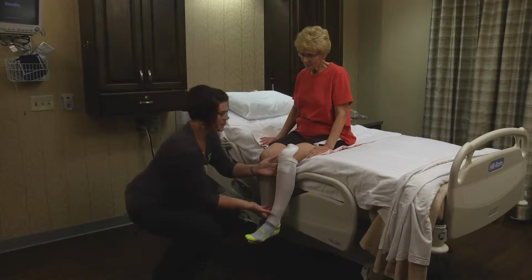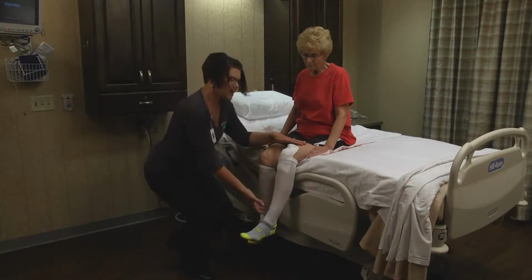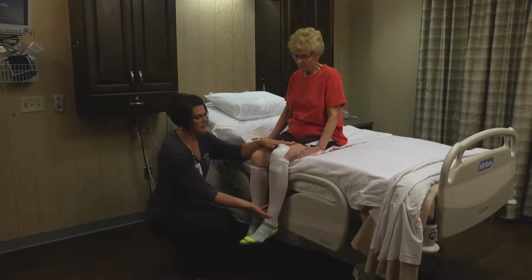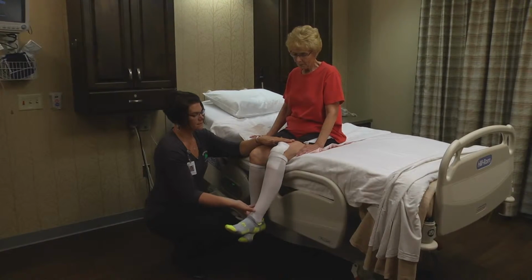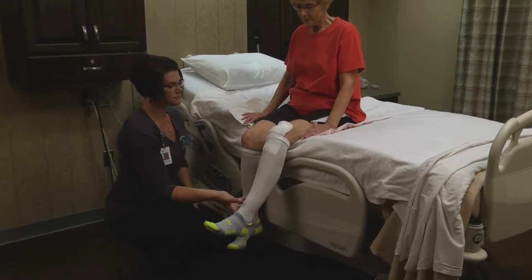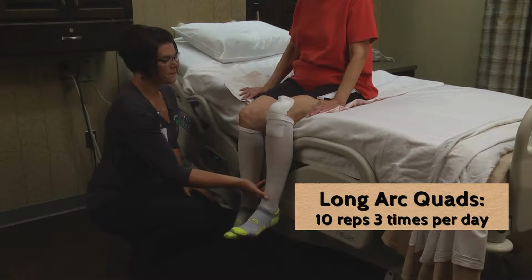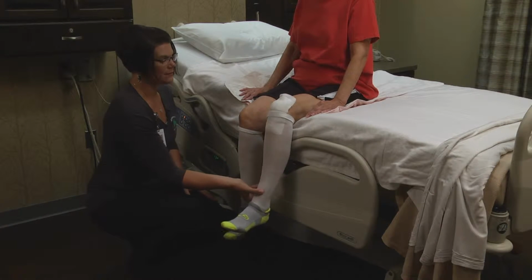And for this exercise, I'd like you to go ahead and, at your knee, using your quad muscle here, I want you to go ahead and kick that leg out and then bring it back down all the way. Yep. Go ahead and kick it out straight. Bring it all the way back down. One more. Good. And let it relax.